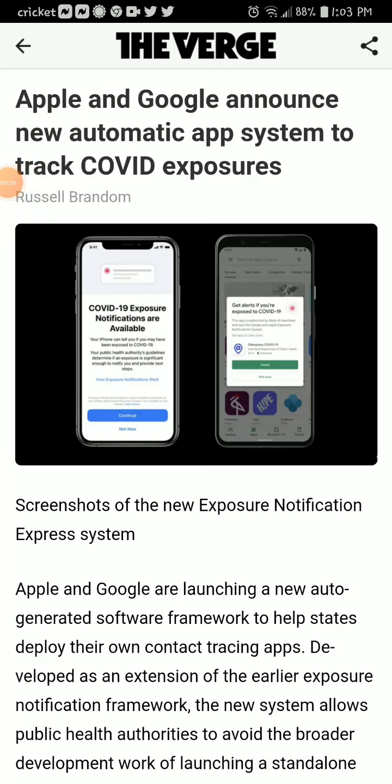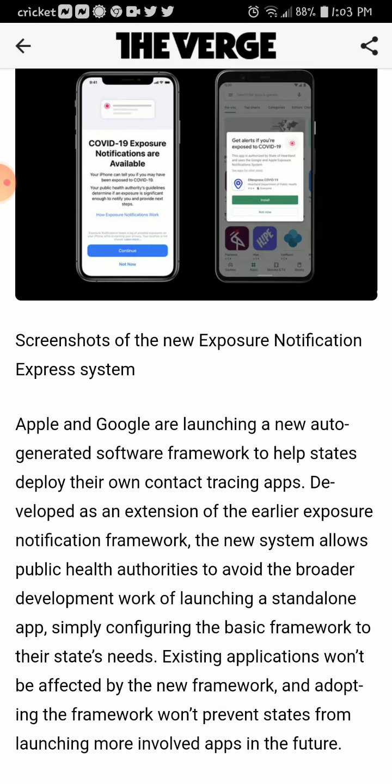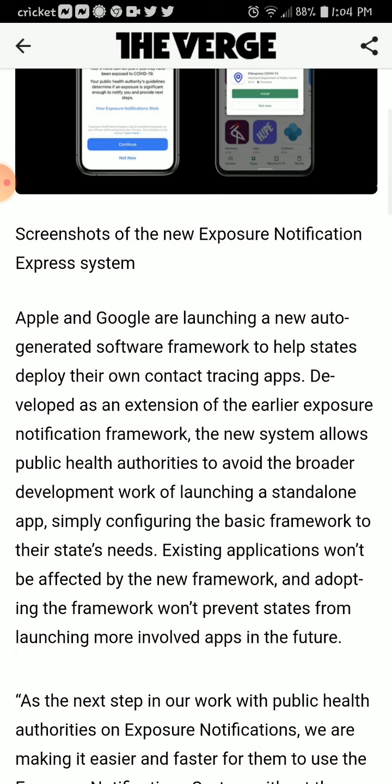Apple and Google announce a new automatic app system to track COVID exposures. Screenshots of the new Exposure Notification Express system. Apple and Google are launching a new auto-generated software framework to help states deploy their own contact tracing apps, developed as an extension of the earlier exposure notification framework. The new system allows public health authorities to avoid the broader development work of launching a standalone app, simply configuring the basic framework to their state's needs.